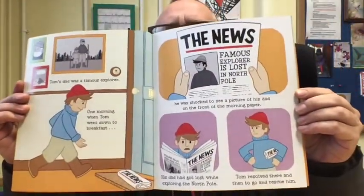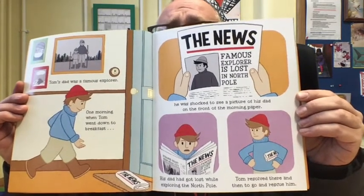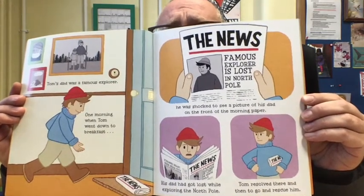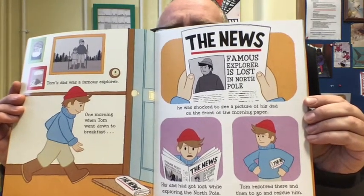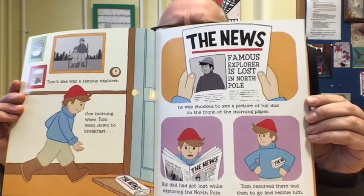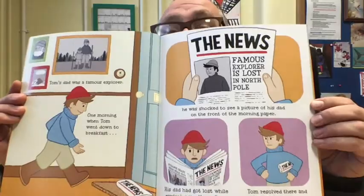Tom's dad was a famous explorer. One morning, when Tom went down to breakfast, he was shocked to see a picture of his dad on the front of the morning paper. The news: famous explorer is lost in North Pole. His dad had got lost while exploring the North Pole. Tom resolved there and then to go and rescue him. Good for Tom.